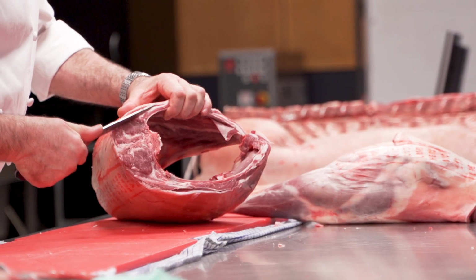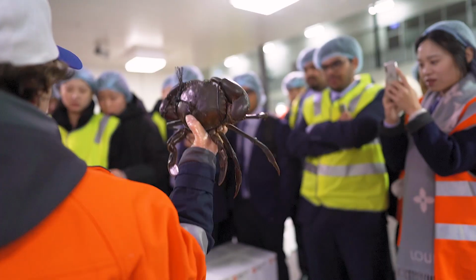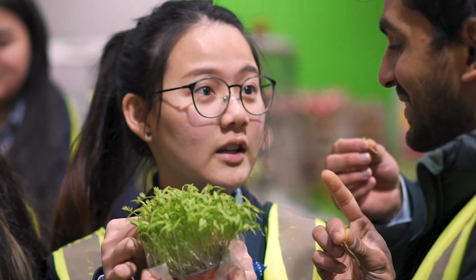Students will also have master classes in butchery, and they go on numerous excursions to fish markets, to produce markets. They get to understand the whole concept of paddock to plate, as it's referred to in the industry.